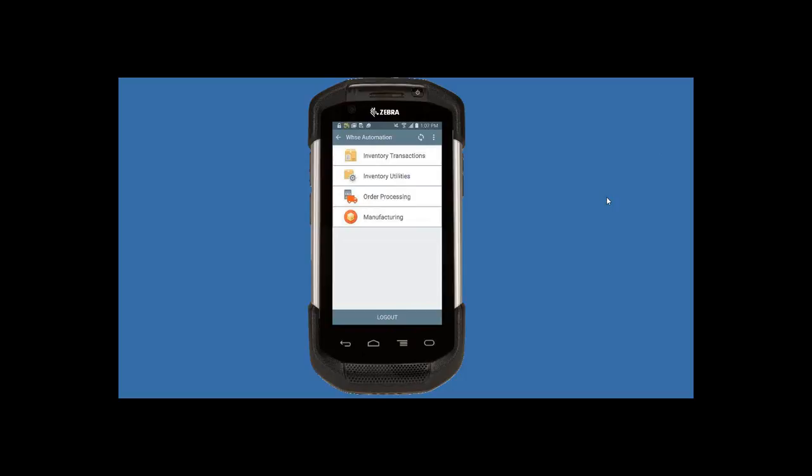To do the receipt of goods, though, I'm going to tap on the order processing. I'm going to launch PO receiving, and the device asks me for the PO number. Now, some of our customers are having some luck having their vendors barcode the packing list with their PO number. That allows you to easily and quickly scan that barcode.